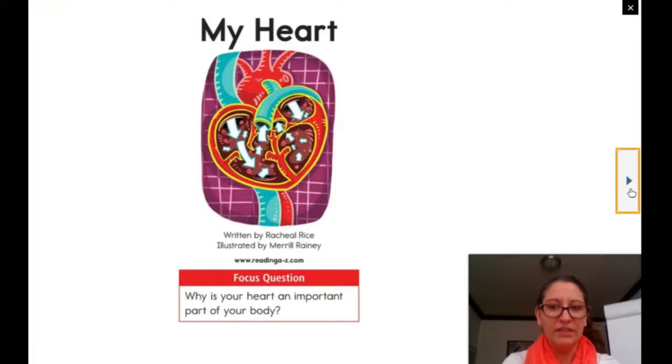My Heart. Here's our title page, an illustration of a heart. And down here, it's showing us our focus question, what we should think about. Why is your heart an important part of your body?